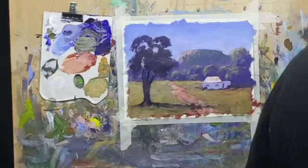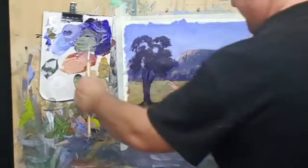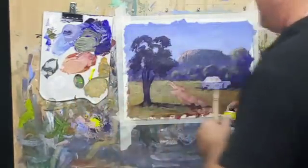Wendy's laughing or smiling? One of the two. Probably laughing at me.